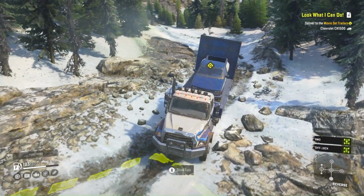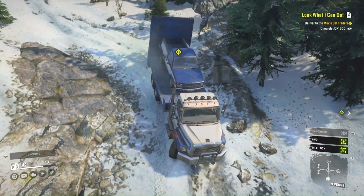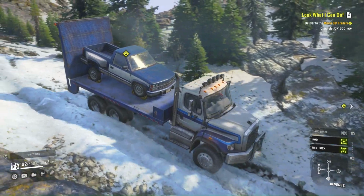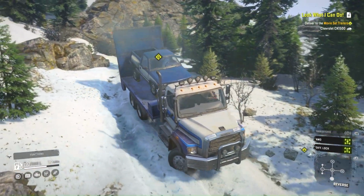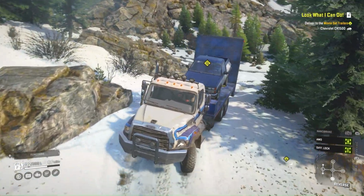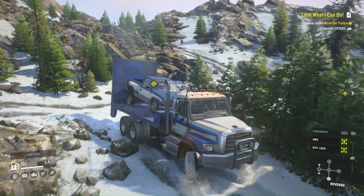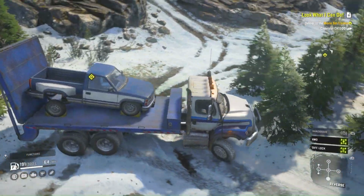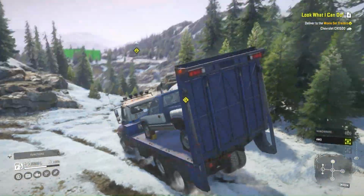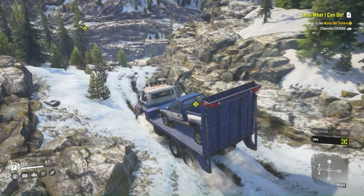Yeah, thinking the safest option, given the camber and the gradient there, is just to reverse this back up. I know it's a bit squished on the back there, the truck, but the main thing is I've managed to get it on there. And the next thing is to get it back again.